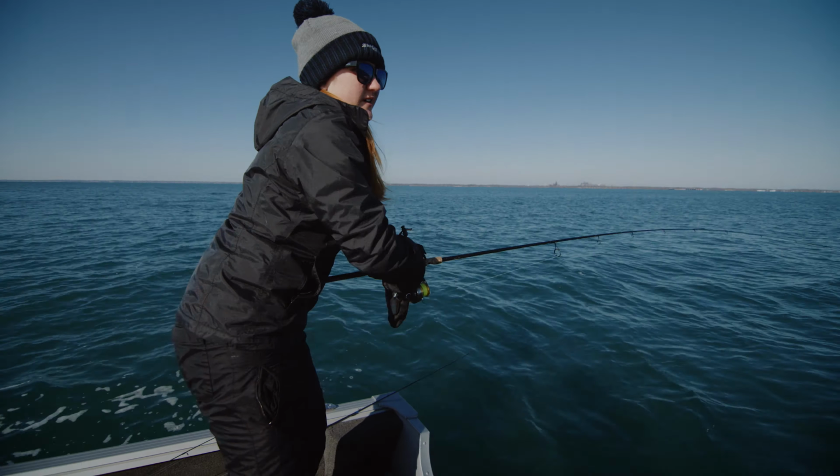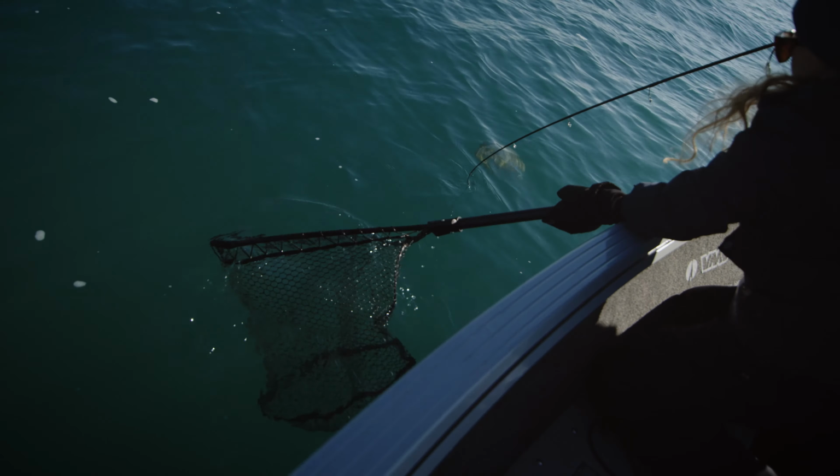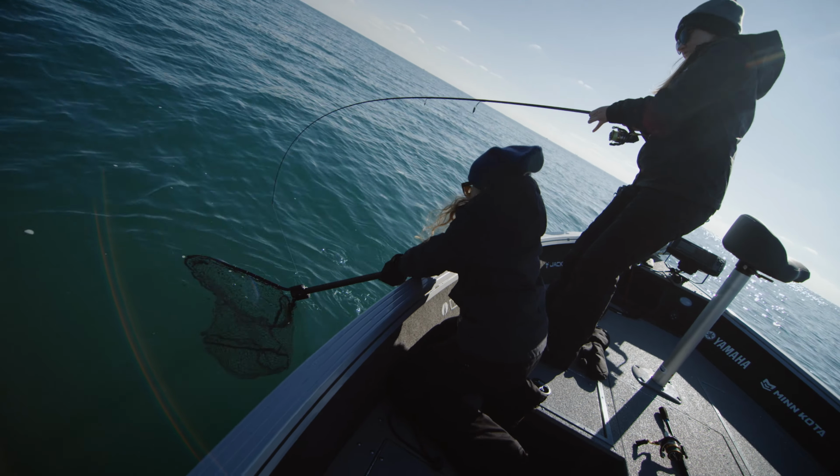Was he big, Claira, when he jumped? I can't tell, he's too far. Feels pretty big. Over here, in you go. Do you see how much water he moved? This is a big fish. Get over here. Get in there. He really doesn't want to come in. Get him! Get him! This is a big fish. He can psych out the net well.